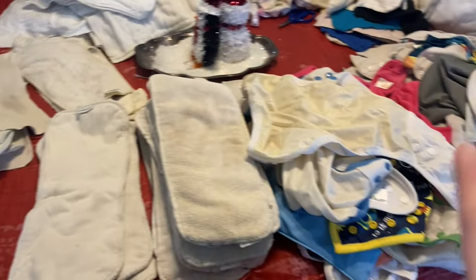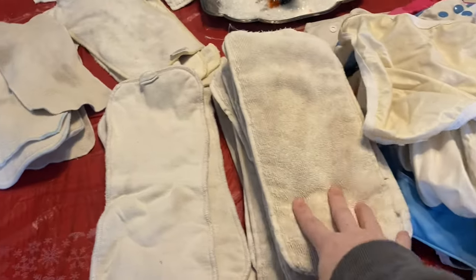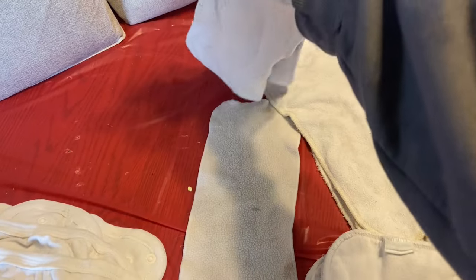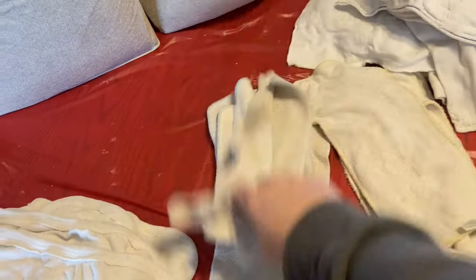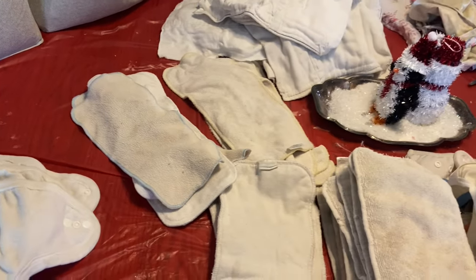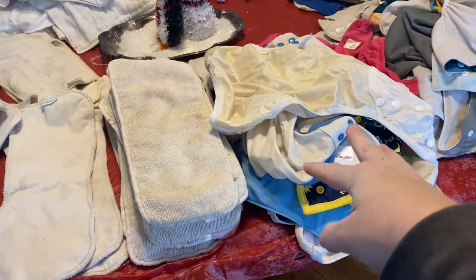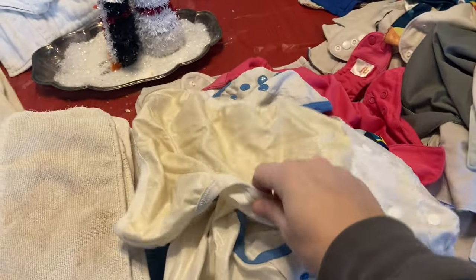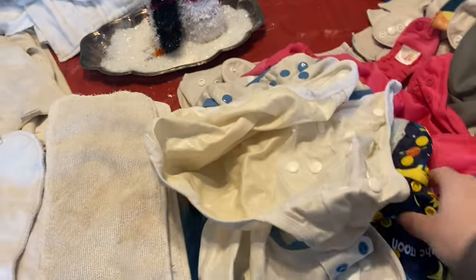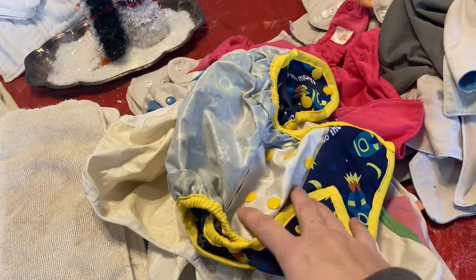We're going to stuff our pocket diapers and then see what's left of these. I have microfiber inserts, cotton inserts, bamboo inserts, and these are diaper liners that just prevent some of the moisture from going through on your flat diapers. They just kind of keep the baby feeling a little bit drier. I have way too many covers, so we're going to go through and get rid of any ones that are really stretched out. You can see that there's no elastic left in this, but some of them are still really good, like this one here has nice elastic still, so we'll keep that.